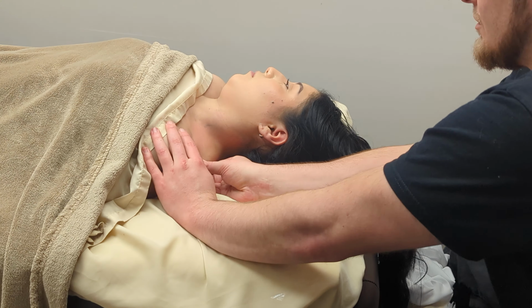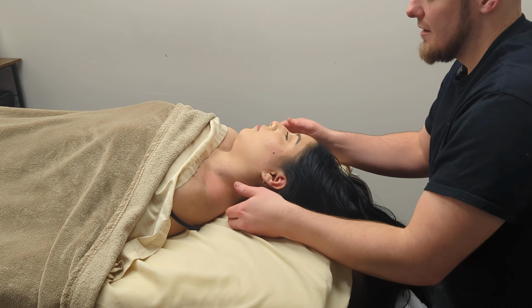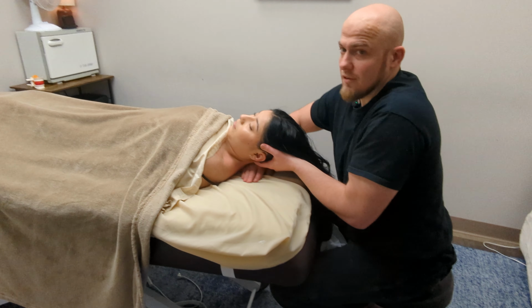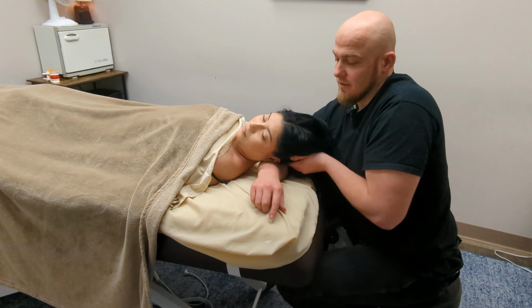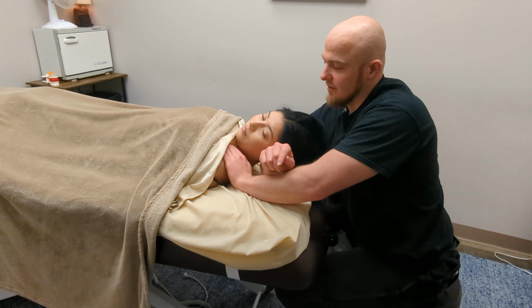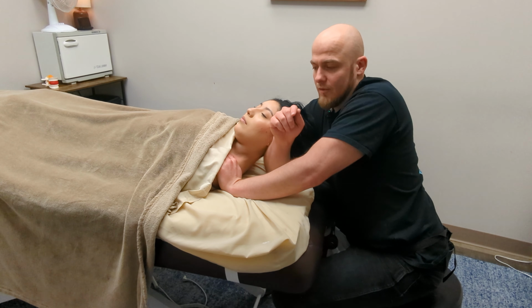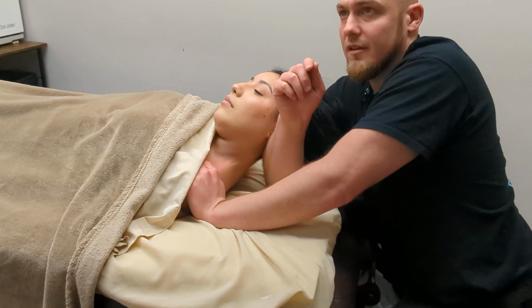Next we're going to do a stretch. That's going to help stretch and lengthen the scalenes. So we're going to lift her head up. I'm going to come under. I'm going to turn her head. I'm putting her on the top near my elbow. I'm pressing down right below the clavicle and leaning straight back this way. You feel that? Hurt, feel good, and different?